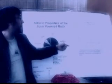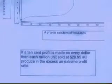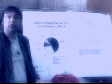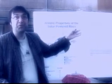We'll examine the projected sales of the solar-powered rock. This is a chart of profits versus units sold, and you can see how it starts off. The numbers are in tens of thousands of rocks sold, and when it finally gets into the higher register, like 60,000 rocks, it shoots up the sales. If a 10-cent profit is made on every dollar, then if you sell each million units of rocks at $29.95, it will produce a revenue of $3 million per million units. So you can see how that exponentially booms, for the baby boomers, for example, who have been listening to music really loud since the 1960s. They need these solar powered rocks more than anyone.